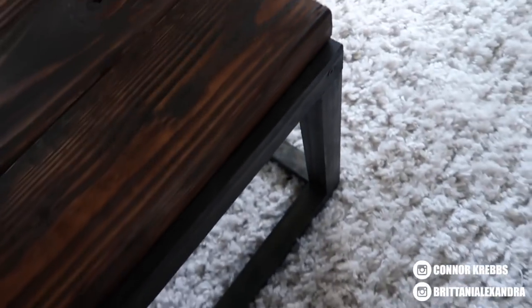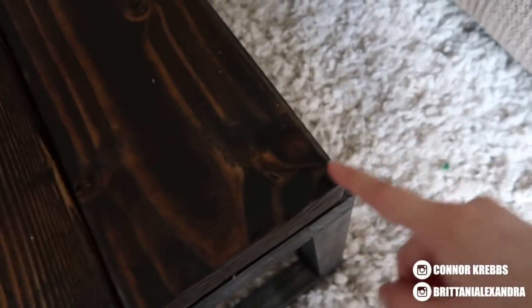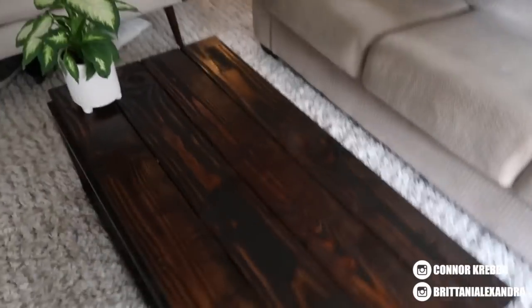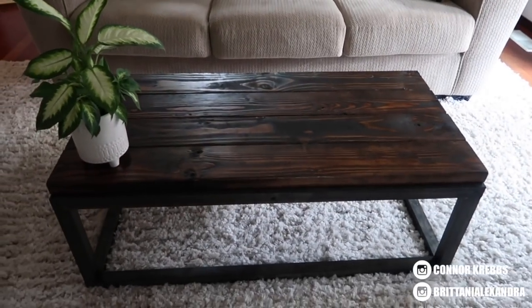And so we had to shorten a couple other things, but I think we forgot to shorten something because each side of the table has this little gap. So right there and right here. So it doesn't look bad. It looks like we intentionally did it like that because it's equal on both sides. But yeah, this is what it looks like, and it's so cute. I'm so happy with how it turned out.